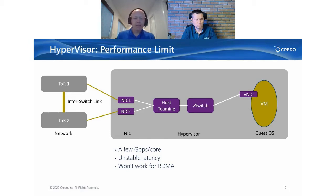As networks have gotten faster, that hasn't scaled well because, as we all know well, x86 processors and cores are not getting much faster. And so you're consuming too many of the expensive resources to do that. You also get quite unstable latency. You get quite a bit of jitter on that link because it's shuffling things back and forth, and you're not able to support the remote DMA use cases all the way to the guest OS through this.